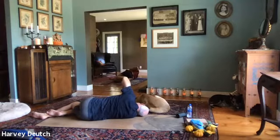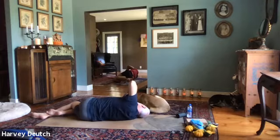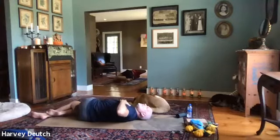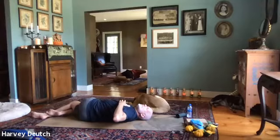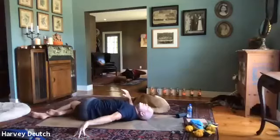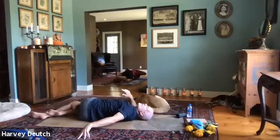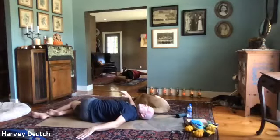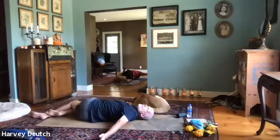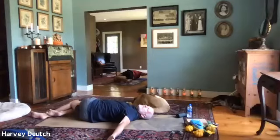Inhale. Take the left elbow up, and on the exhale, roll over. Try to roll from your rib cage. Press the right elbow into the earth and lift the heart and roll. Right elbow into the earth, lift the heart and roll. Open up in your final position.